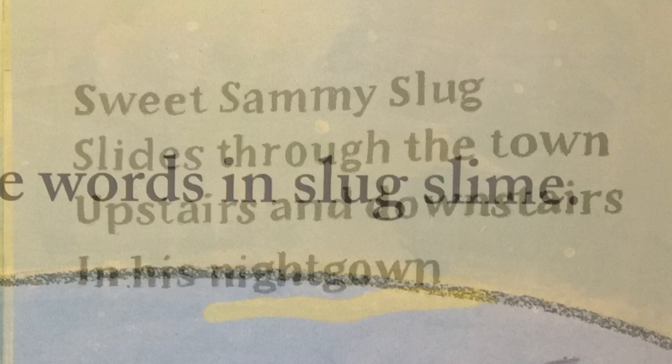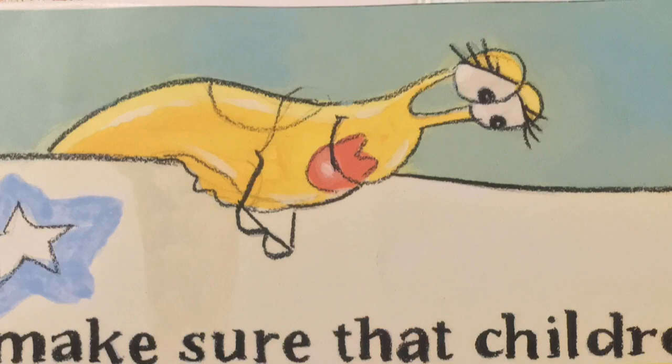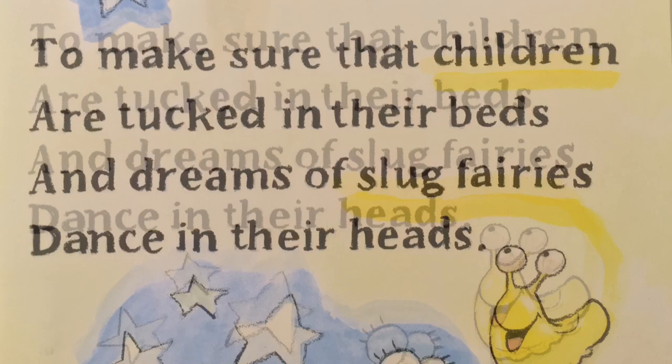Sweet Sammy Slug slides through the town, upstairs and downstairs in his nightgown. To make sure that children are tucked in their beds and dreams of slug fairies dance in their heads.